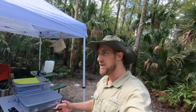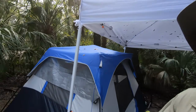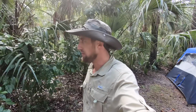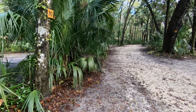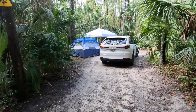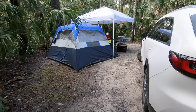Alright guys, so had a nice hearty breakfast and I think I'm ready to do some exploring. But before we do that, I'm just going to show you a little glimpse of the campground here at Chassahowitzka River Campground. Looks like the sun's coming out. It's looking like a nice day, so go ahead and take a little stroll around some of these sites. So you can see my site is number 70. Very nice site, kind of tucked in deep back here, and got plenty of room.